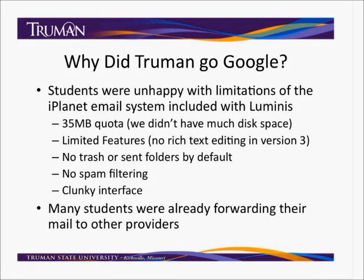There were limited features in the mail client in Luminis. We were on Luminis 3 at the time, and it didn't have rich text editing or anything like that. The trash and spam folders didn't work unless you went in and enabled them. Otherwise, if you deleted a message, it was gone. There was no way to get it back, and we had students doing that all the time. Or they'd send a message, and it wouldn't go to their sent folder, and they couldn't go see what they sent. So those were obviously some pain points there.